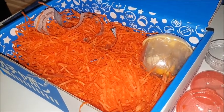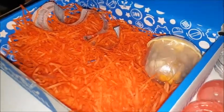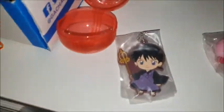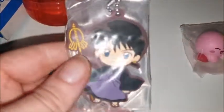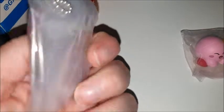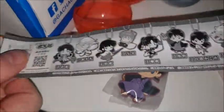And look at that timing. He's managed to open it just as I finished giving out the info. There we go. Now, this is Demon Slayer. I recognise that. Oh, that's cool. That is actually really cool, look. A little charm, like a keychain, a rubber stamped one. It's very nice, and these are all the ones you can get here.